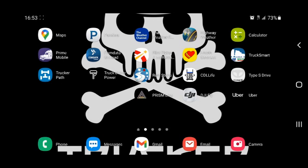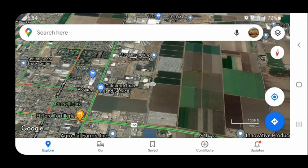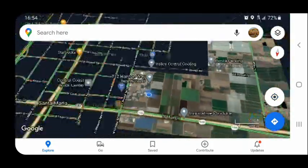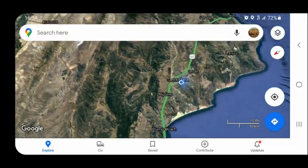All right, so starting on my screen here, top left, as you can see, I use Google Maps. Now I do have a Samsung Galaxy Android, so if you have an iPhone, I think Apple has their own map system, I'm not sure. But I have Google Maps, so that's what I use, so I'm going to go ahead and click in there just to go over it real quick. Everybody knows Google Maps. Even if you have Apple, you should know what a Google Map is. It's pretty much the standard.